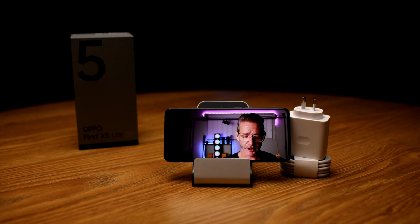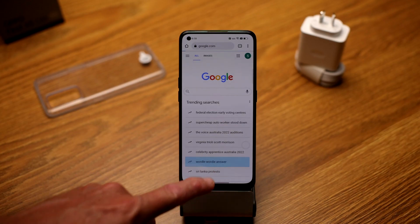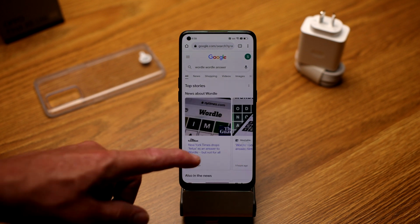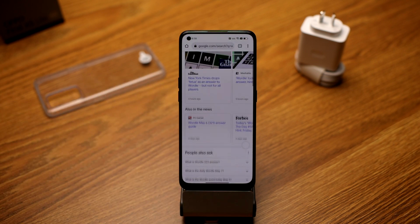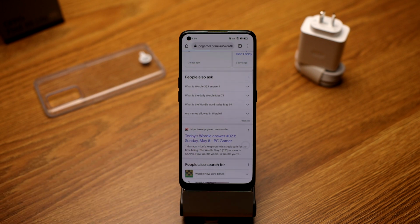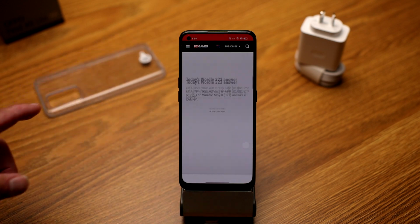Powering this device and this gaming is the MediaTek Dimensity 900 chipset, and then you have the Mali G68 MC4 or something like that. So that's good, solid silicon, mid-range and good enough. It definitely performs fine. I don't feel the phone overheating. I don't feel any problems with this phone when it comes to performance, multitasking, gaming, camera, recording video. It performs amazingly for this price.